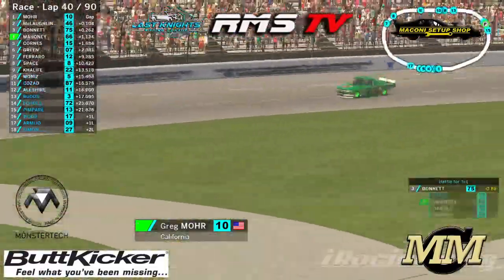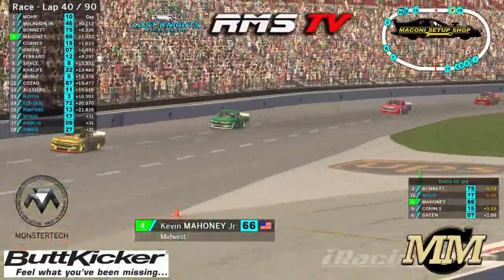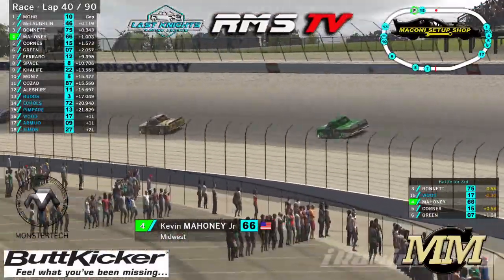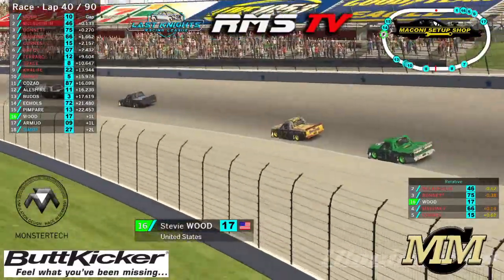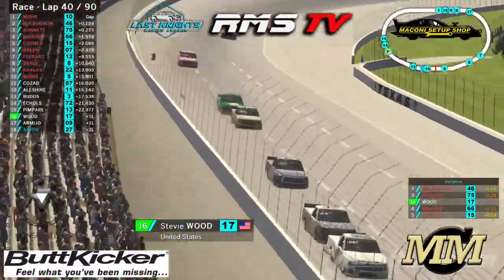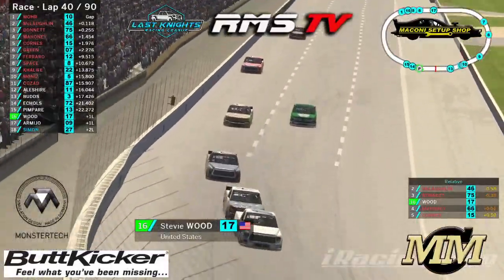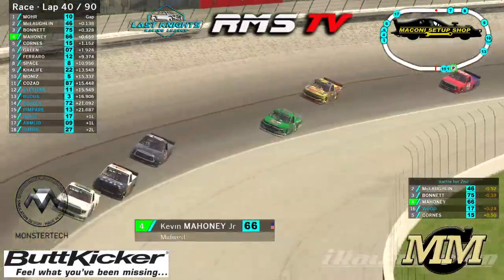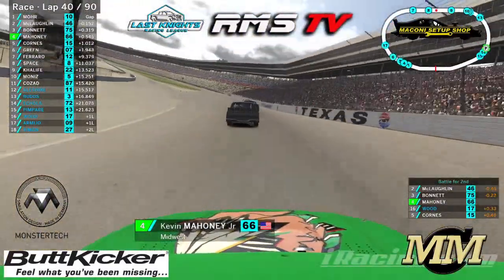And then here comes the 66 of Kevin Mahoney. Stevie Wood is right in front of him, but he's not on the lead lap. That's Wood there in that yellow color truck there. Wood is also showing one lap down as well. I think Mahoney Jr. is going to get ready to climb on the field as he tries to close in on the lead cars, the lead trucks.